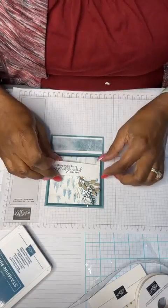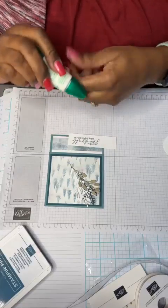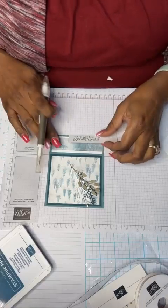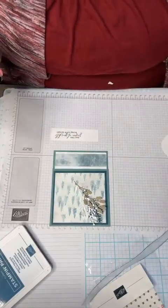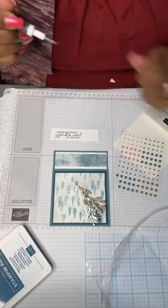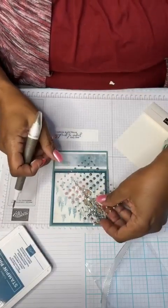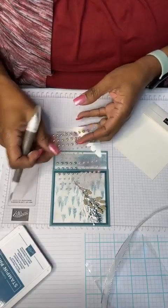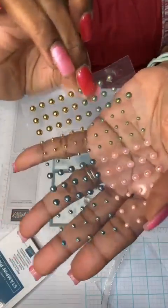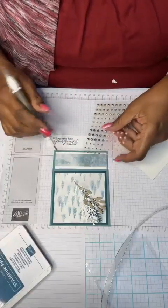All right, let's see. And let's cover our glue up. I'm not so sure we need that. I think that this card is pretty close to being done. I'm going to bring in my adhesive. Or I'm sorry, my embellishment. I was talking about liquid adhesive, and I think that the Pretty Peacock ones, aren't these pretty? They're iridescent. Can you guys see that? It's probably hard to see, but let me decide.